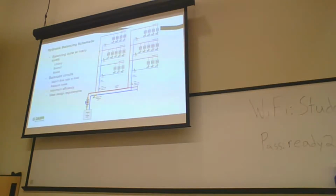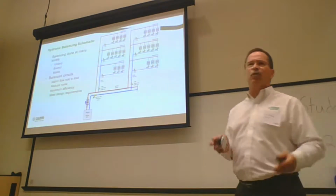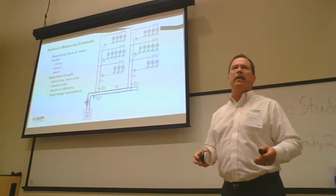So balanced circuits, we talked about matching the load to the GPM. We need to do that. It's very important. Reduce noise. Water velocity that's too high will cause noise. It'll cause pinhole leaks in the copper. A properly balanced system will also reduce noise, maximize efficiency, and meet the design requirements. So whoever designed these systems, it's in their best interest to make sure that it gets balanced properly.